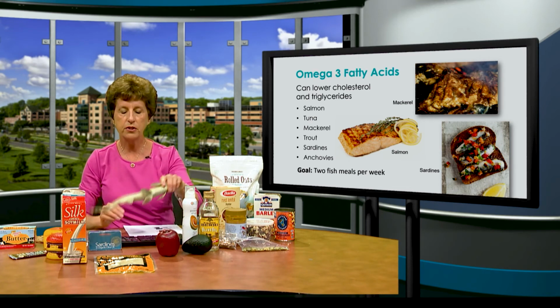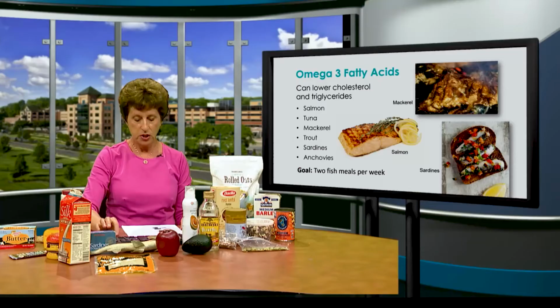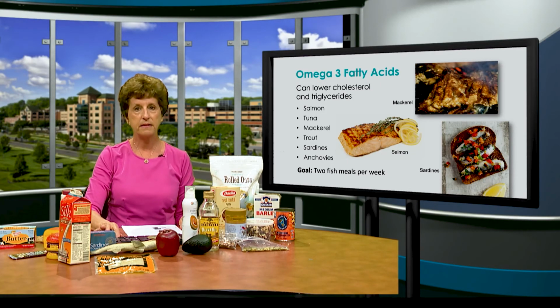All right, omega-3 fatty acids have beautiful abilities to lower triglycerides and lower cholesterol. So that's the dark flesh cold water fish: tuna, salmon, mackerel, trout, sardines. There is an idea there how to use sardines. Some people like them, some people don't. But they are a great source, and you can grill your fish, broil your fish, bake it, whatever. We're just trying to not batter it and deep fat fry it would be the goal. 2 fish meals per week, and this is a beautiful way to lower your triglycerides and lower your LDL cholesterol.